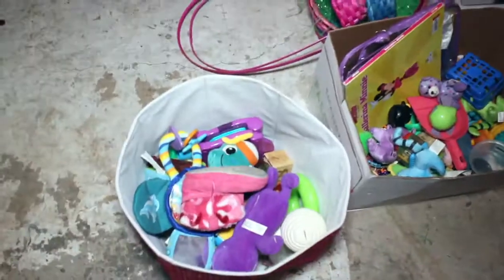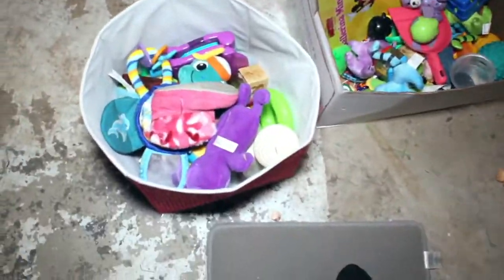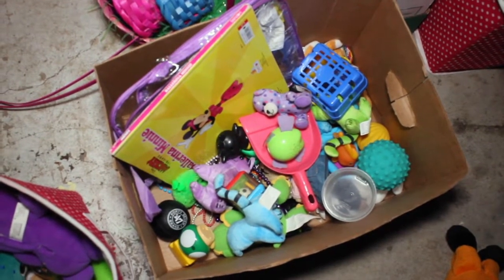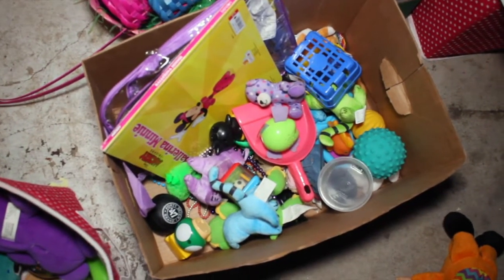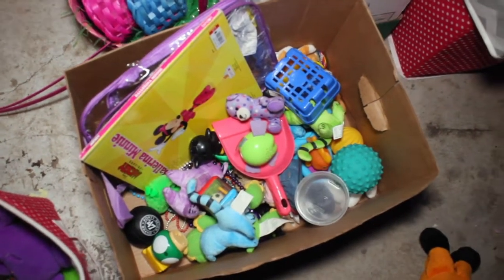So there we go. Hey, bunch of toys! I know, it's a shocker considering how many toys I've gotten rid of already. These are just daycare toys. They're going to a friend. And these are just a bunch of toys that I dug out of the girls' room a long time ago, and they've just been sitting down here collecting dust. So they are leaving this house.